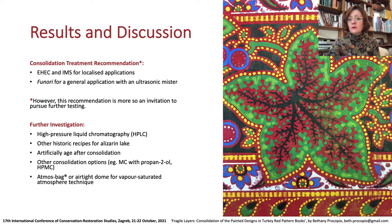There are a number of areas of this project that could be re-examined and could stimulate further study. For example, further analysis of the red paint, namely high-performance liquid chromatography, the testing of other historic recipes for alizarin lake, and the manufacture of samples for further consolidant testing, artificially aging the samples after consolidation to better assess the results, testing other consolidant options like methyl cellulose with propanol and hydroxypropyl methyl cellulose, or trying an Atmosbag or airtight dome to create a vapor-saturated atmosphere.